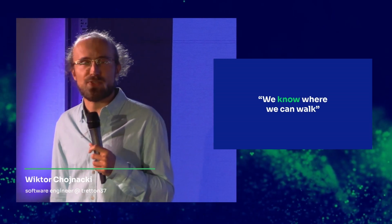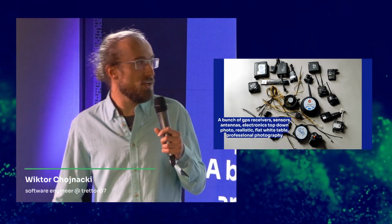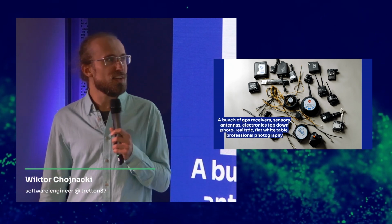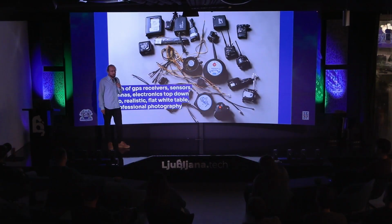First silly idea, maybe let's take a bunch of GPS receivers and try to walk on every street in the city, right? But I think we can be much smarter than this.